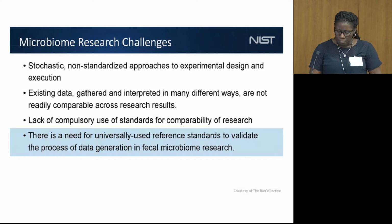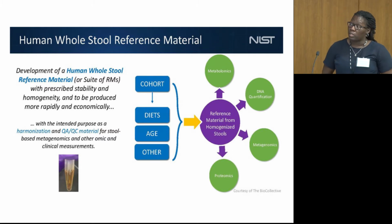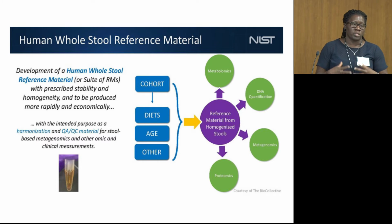of these challenges. And so NIST has been working with ILSI as well as the Biocollective to start to develop a human whole stool reference material. Again, because it's a reference material, we have to ensure that it's stable and homogeneous over space and time. We'd like this to be produced rapidly and cheaply. And the intended purpose is just as a start for harmonization so that labs can compare their data, and you can also use it for your other QA, QC purposes.